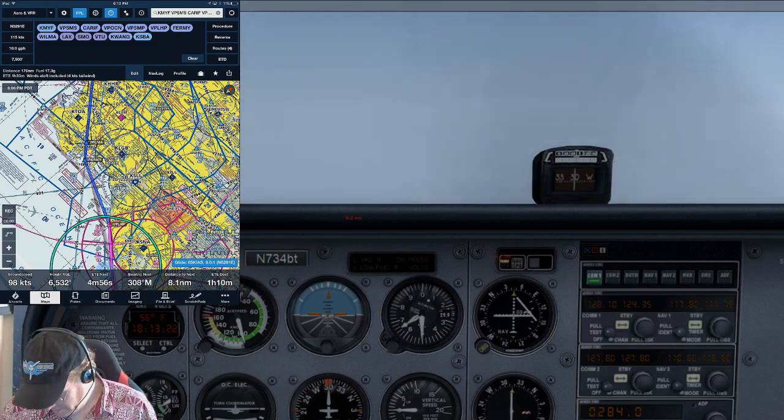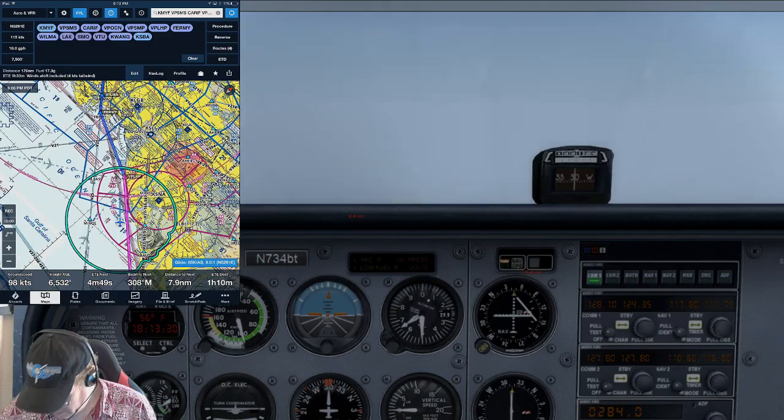Alright, so we're coming up on the Huntington Beach Pier, a visual reporting point. Let's see if I can get that centered again. There we go.